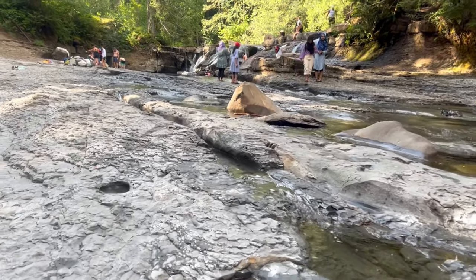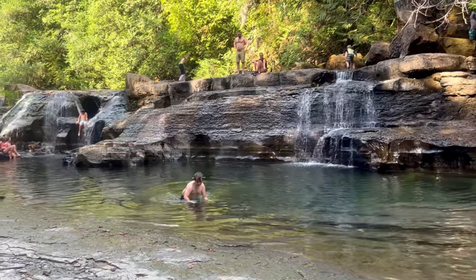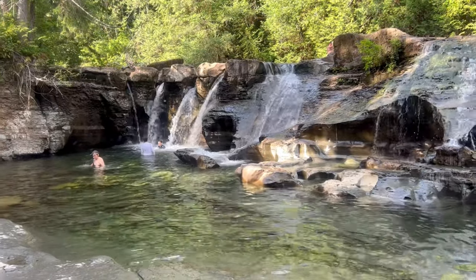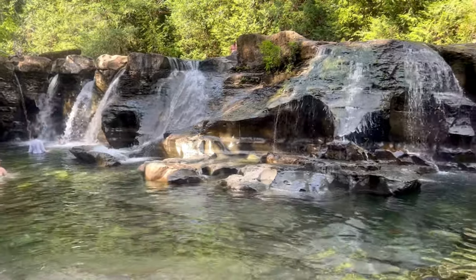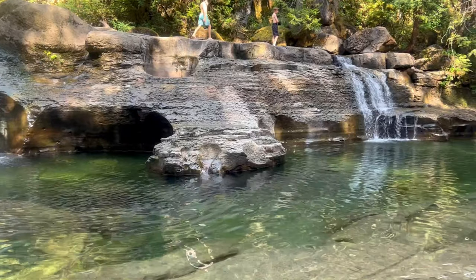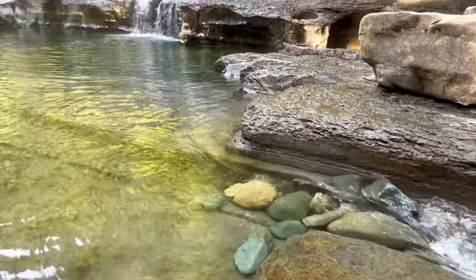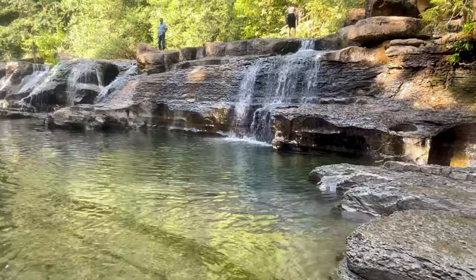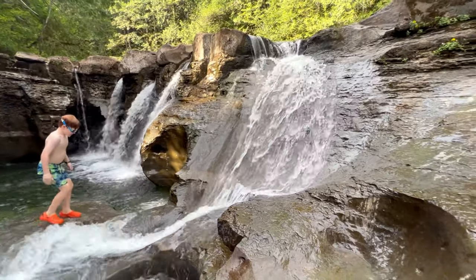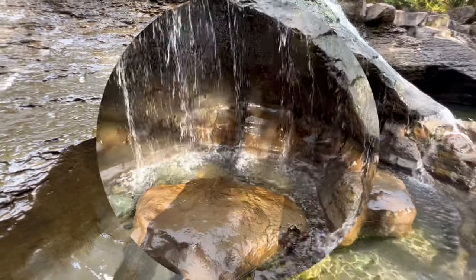This is the lower part, and this is also the falls area. You can jump and swim at your own risk. Also, don't forget to bring extra clothes, a water bottle, and sandals. I'm going to go to the next one.